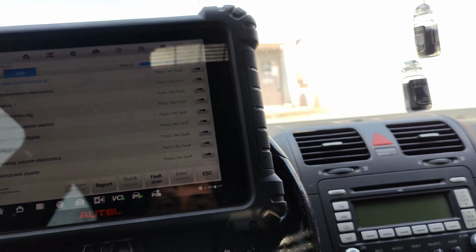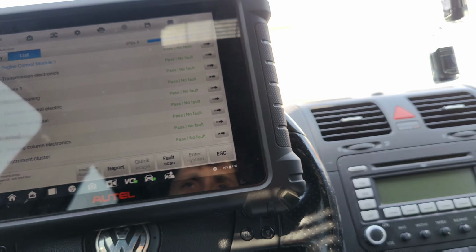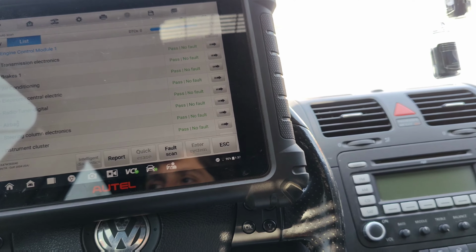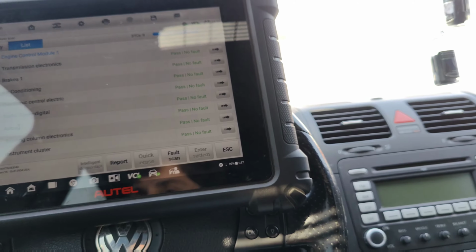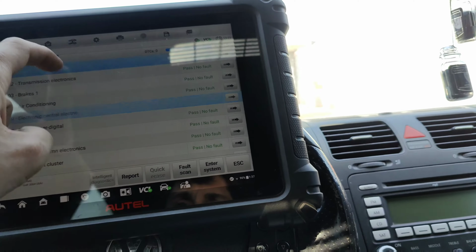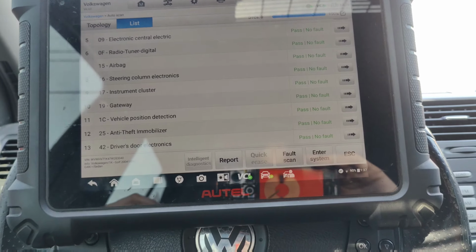I don't know if Volkswagen does it, but BMW will use relays that have a different pin layout than standard. So you can feed power right into a control circuit or vice versa. So you just gotta be careful with that. So we'll go in. I'll show you guys what I found, and that'll be it for this.